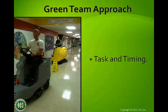There is a green team approach to doing floor care. And as you can see, here are 2 individuals. One individual is scrubbing with the yellow auto scrubber. The other one is burnishing the floor that has already been scrubbed. And this is a team, not one person jumping off of one machine and jumping back on another machine. It's a team approach, and this requires timing.